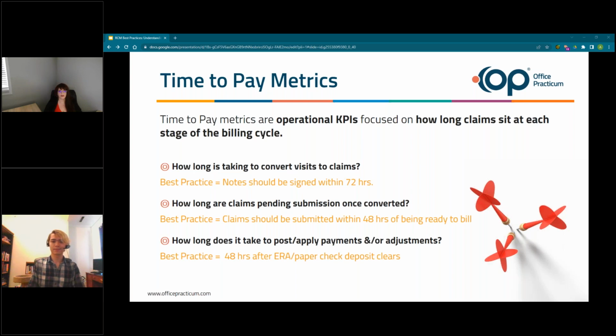That's right, Matthew. And with the time to pay metrics, because they are operational, you'll want to ask yourself a different set of questions when approaching this data. How long are encounters taking to get signed and converted once the patient has been seen? And once the claim has been converted, how long is it taking to release that claim to the payer? Ideally, best practice states that within 72 hours of a patient being seen, the claim should be signed and ready to bill. And once the claim is ready to bill, it's best practice to get it out the door and to the payer within 48 hours.